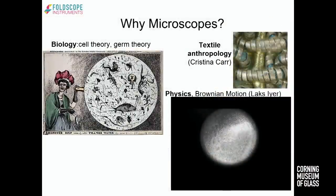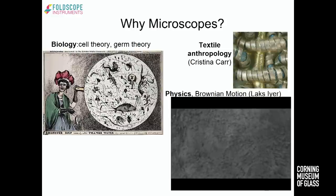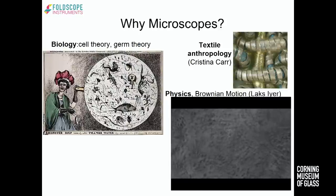Also useful in physics. Brownian motion is something that Albert Einstein described in 1905, seeing molecules wiggle in a fluid solution as they're bombarded by the energy of their neighbors. You can actually do this with a very dilute solution of milk. This is a pinprick of milk in a water droplet, and it'll zoom in a second. You can actually see the triglyceride particles exhibiting Brownian motion under the Foldscope. I'll give it a second to zoom in. Here we go. This is just the energy of the molecules crashing into each other. Again, that's an application that is not within biology, but is important for teaching science.